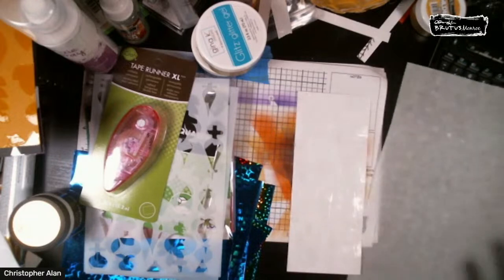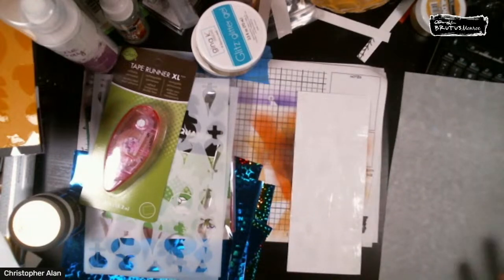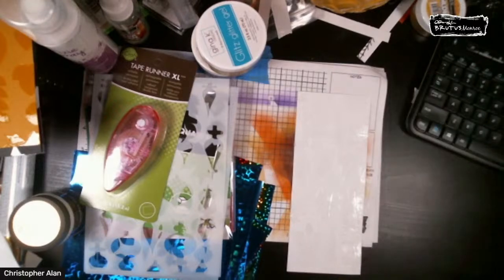Let's go ahead. Did you finish your boo bags? I did finish the boo bags. I have pictures of them that I'm going to post on the fan page.